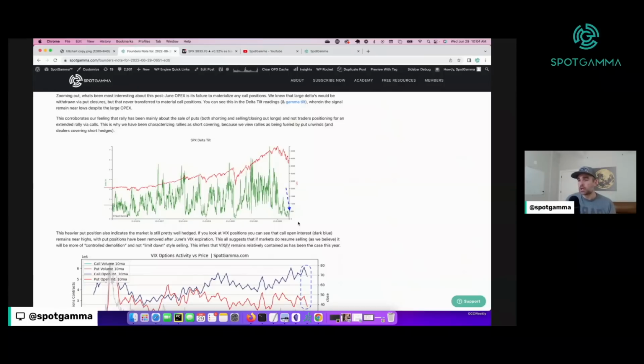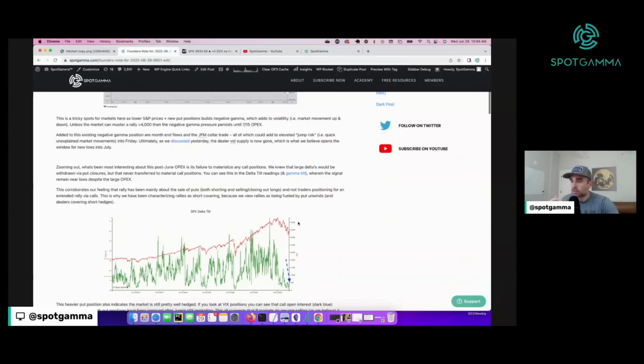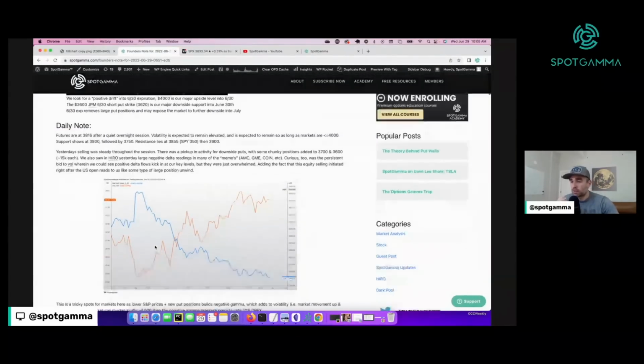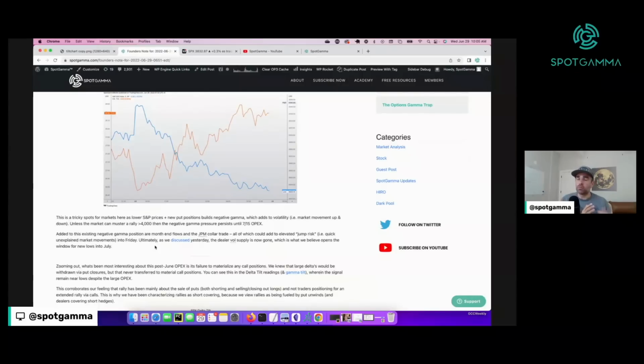Now, you can see at the top of our note, this is our theme here. We categorize the rallies that are now taking place as short covering. Now, why do we do that? Well, if dealers have to buy back shorts relative to puts, as those puts move to zero as the market rallies, the dealer short covering will tail off as well, right? Because the puts are moving to zero. I don't need to keep buying back futures to hedge something that's worthless.